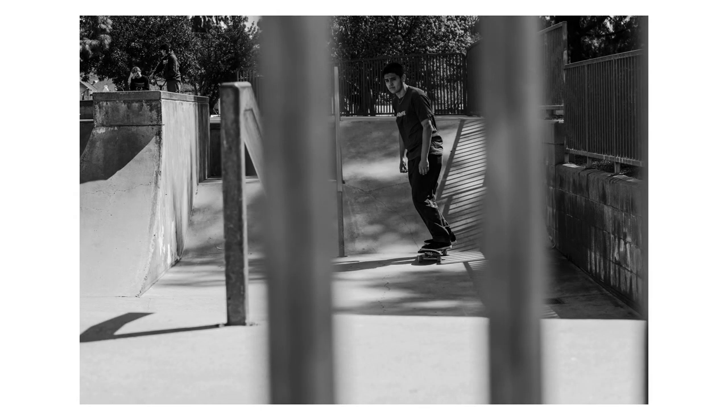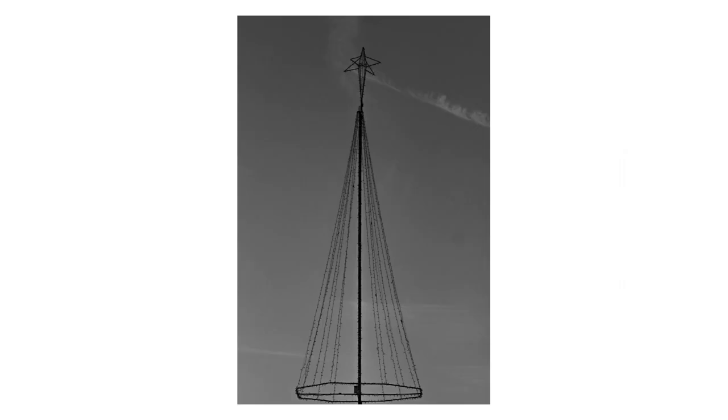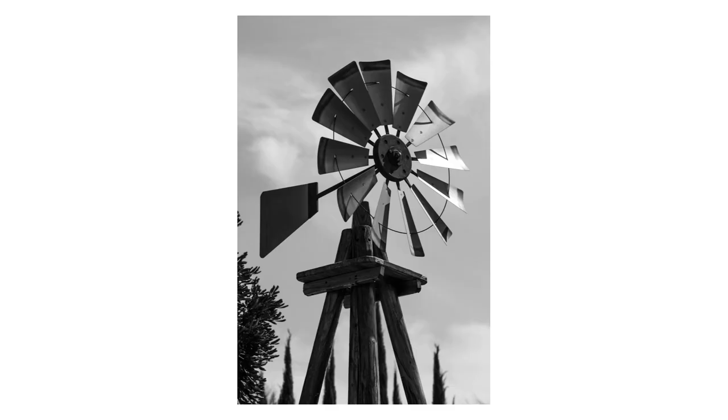And then I made my way home, and there's this Christmas tree decoration that is always up. They don't light it most of the year except around Christmas time and the holidays, but the strings of lights made a perfect convergence to the star at the top. And then this last one, a neighbor of mine has this windmill and lots of converging lines here as well.